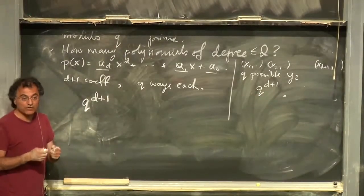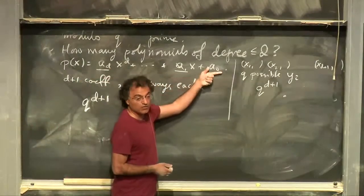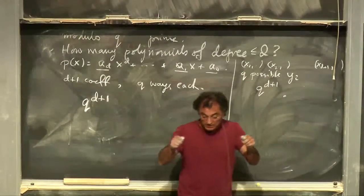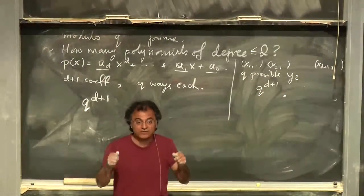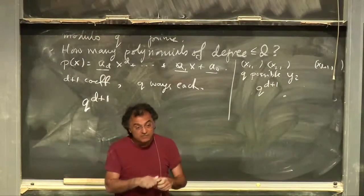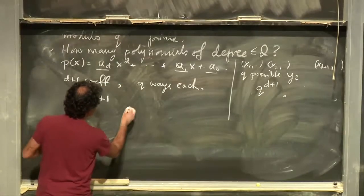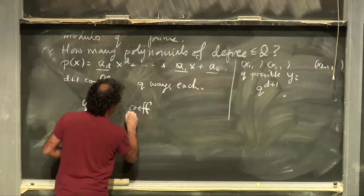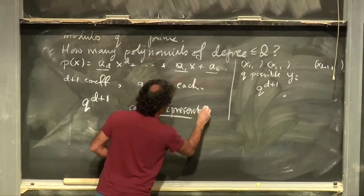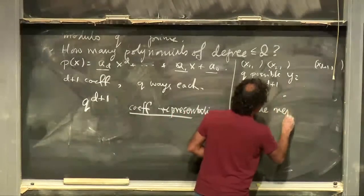You can write the polynomial in two different ways. You can either write it by writing down the coefficients, or you can take any d plus 1 places and write out what the values are at those d plus 1 places. It doesn't matter which of these you use. One of these is called the coefficient representation, and this is called the value representation.